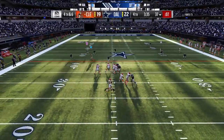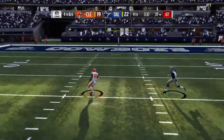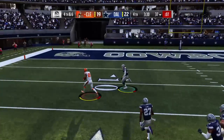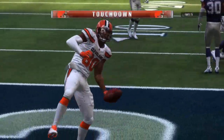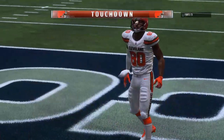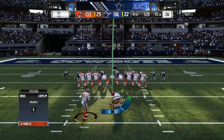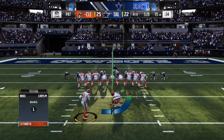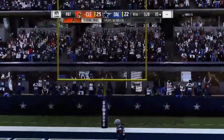Desperation time. Mayfield on 4th down. He's going to fire one deep. Middle of the... That's caught at the 25. And all the way in. Touchdown, Cleveland. Jarvis Landry, 2 catches, 2 touchdowns here so far. And the Browns have moved out in front here in the 4th quarter.